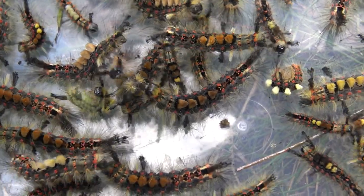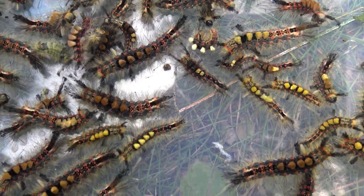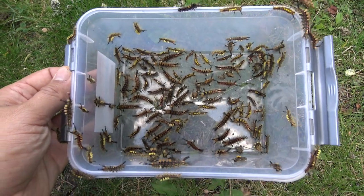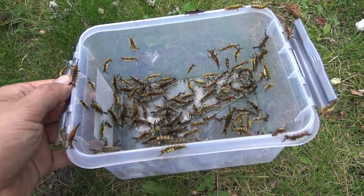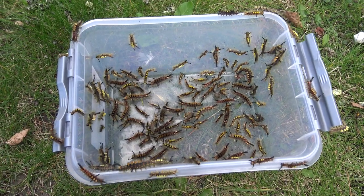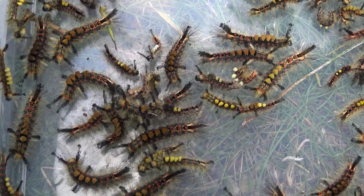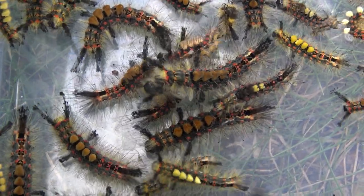Check them out. Wow. That's one of the most successful rearings I did this year. Granted, this species is not incredibly difficult, but still, raising so many of them is serious work. Just look at that. Caterpillar army. Wow. Beautiful.